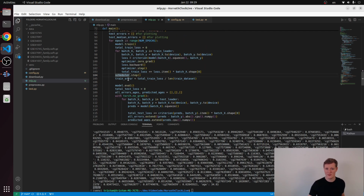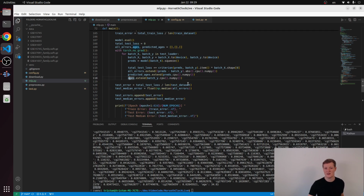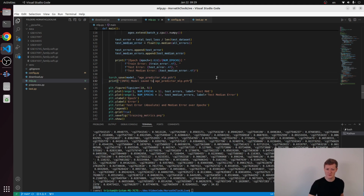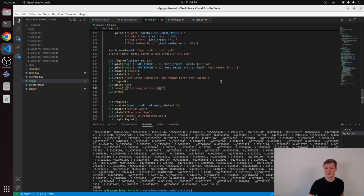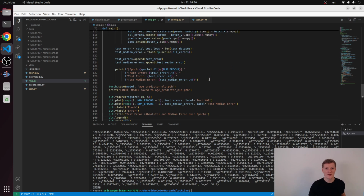So then after we've done our training over our training data, we evaluate it on our test data, so we do basically the same in the test loader, but this time we save a bunch more stuff for nicer prints. So at the end of the day, we want to save all errors and ages for a nice plot afterwards, and we also want to calculate not only the test error but also the test median error, because this is what Horvath actually reported in his paper. So we print all this good stuff out here: train error, test median error. We save our model and then we do just one plot which shows us how we did, and then another plot afterwards to see how the actual predictions look.